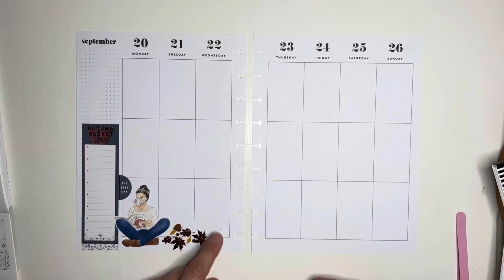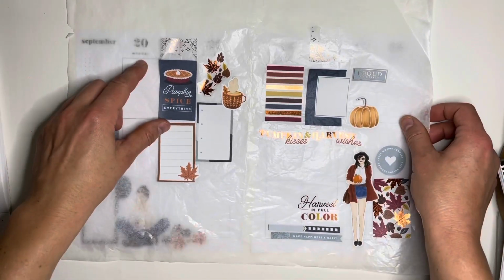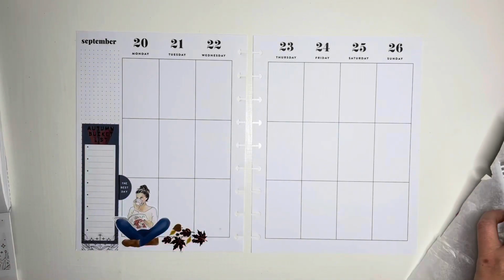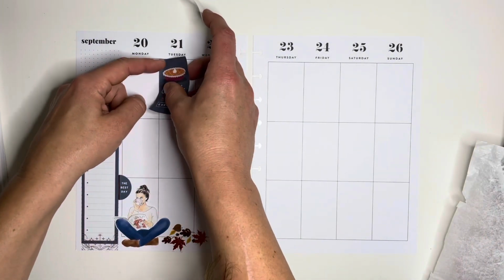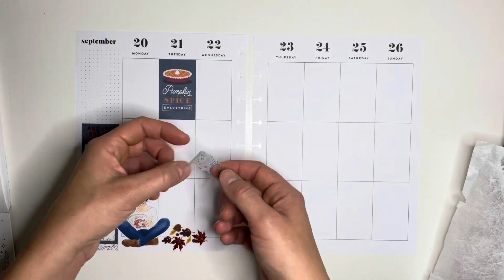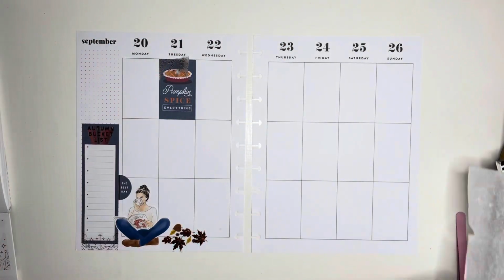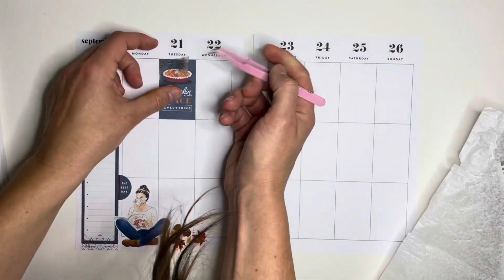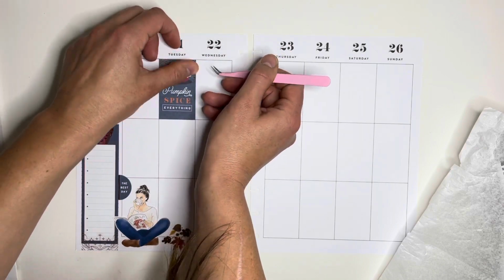But I'm just going to make it work because I thought the stickers were pretty, and I'm planning this in the morning. It's really early, and I was trying to be super quiet, but I was talking through the whole thing, and I explained that the navy is just not my favorite color, but the stickers are just really cute, like the pumpkin pie there, and it says pumpkin spice everything.